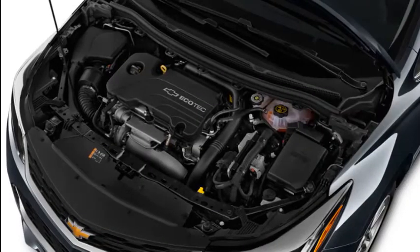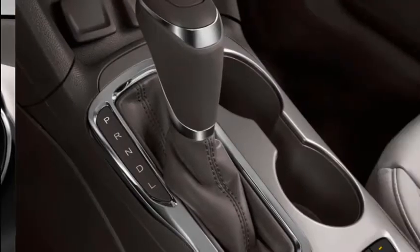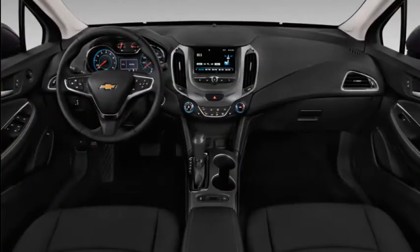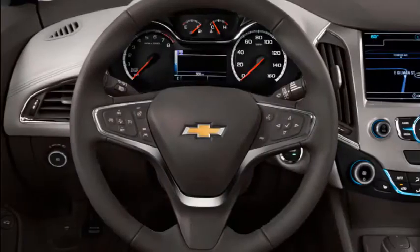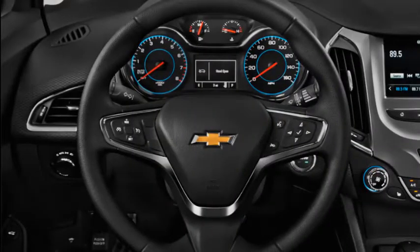Overall, the Cruze acquits itself well as a refined and competent compact car. With the exception of its thrifty turbo diesel, the Cruze does little to stand out among other compacts, but its list of demerits is equally short. Its roomy interior features good materials and an attractive design, and commendable road manners deliver good handling and a composed ride. The Cruze turbo diesel delivers hybrid-level fuel economy, but its engine is short on refinement and can feel exceptionally slow away from a stop.